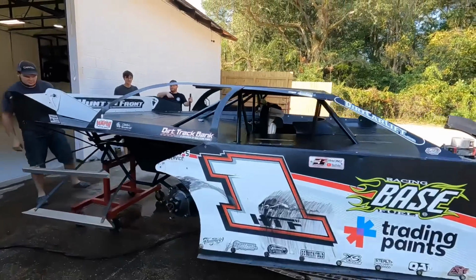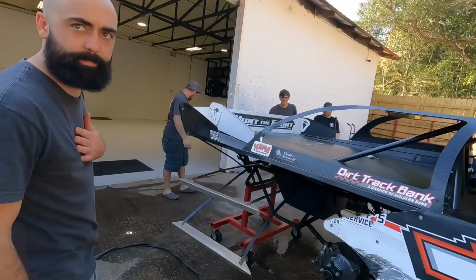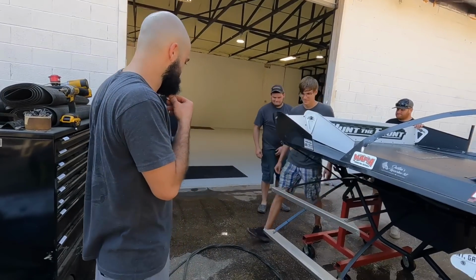Let's pull it out of that way. So what are we doing? We're about to try to roll this in the shop. In the new shop. About to see how these all-terrain tires do.